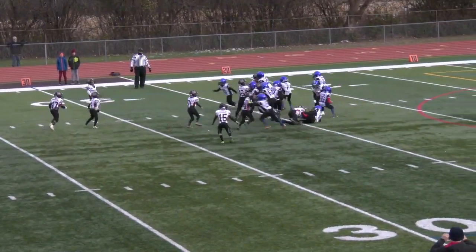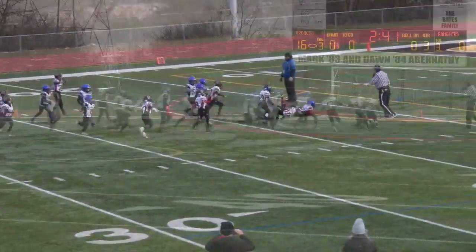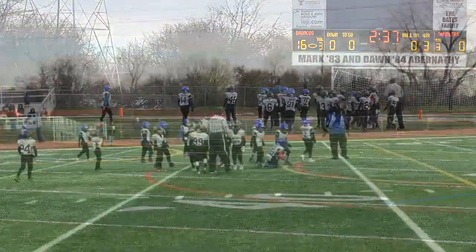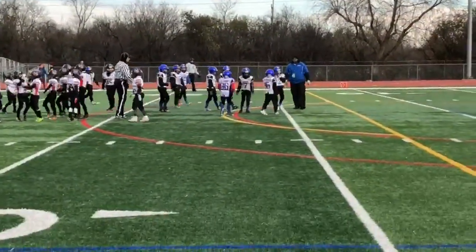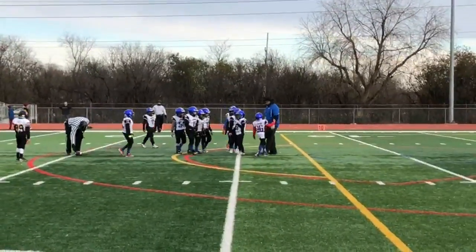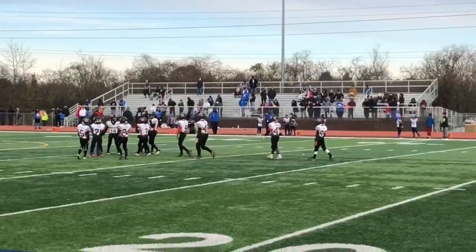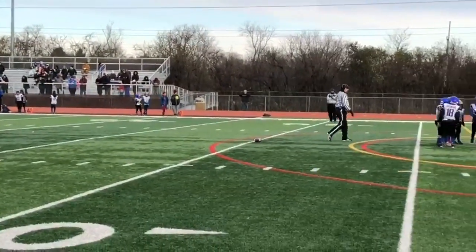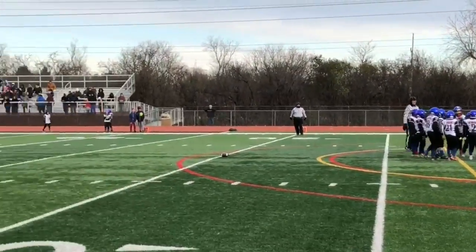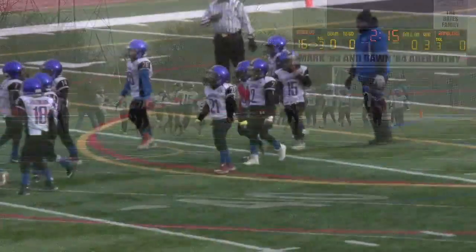Jackson takes, looking. He's trying to find somebody to hand it to. He's going to have to keep it himself. Tries to get to the outside, and he's met in the backfield. What a stop. That play looked doomed from the start as Jackson couldn't locate the ball carrier. And a good job there defensively for the Broncos by Luke Laughlin. Their starting quarterback moonlights as a defensive linebacker as well.